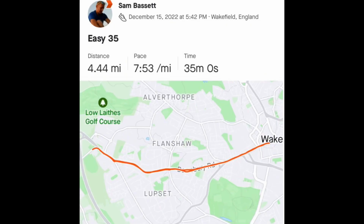I then, on Thursday, so I travelled to Wakefield with work, that's where the office is, and did an easy 35-minute run into town. So I ran from the hotel at the junction 40 and then ran into Wakefield there.